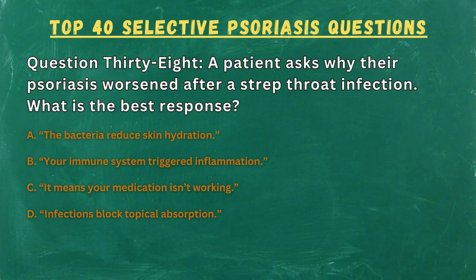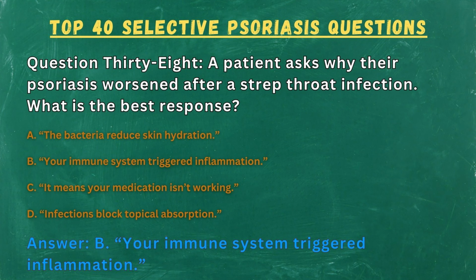Question 38. A patient asks why their psoriasis worsened after a strep throat infection. What is the best response? A. The bacteria reduce skin hydration. B. Your immune system triggered inflammation. C. It means your medication isn't working. D. Infections block topical absorption. Answer: B. Your immune system triggered inflammation.